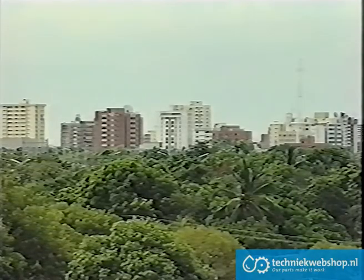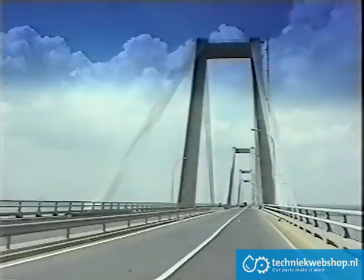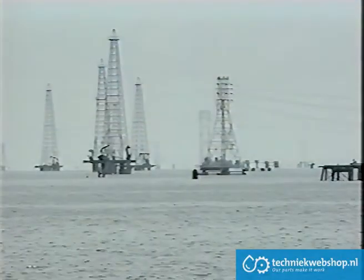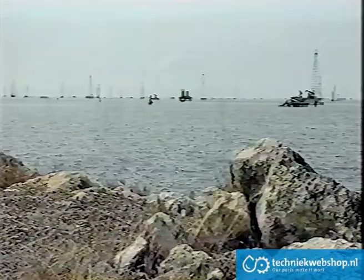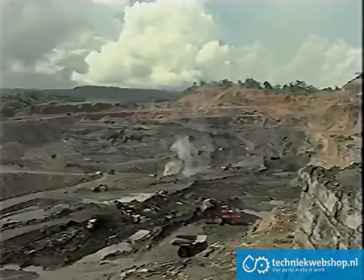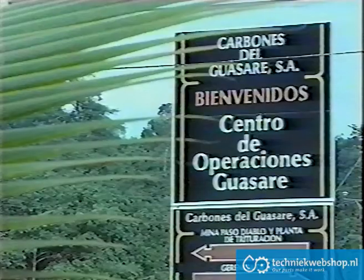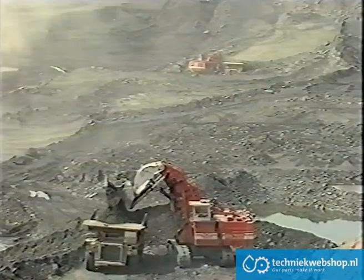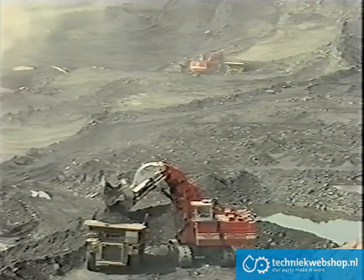It has modern cities, impressive structures, has oil on land and in the sea. It also has coal. It has Carbones del Guazare. And it has O&K.